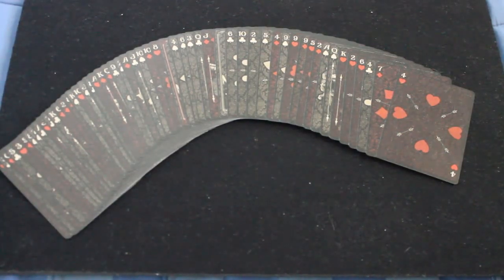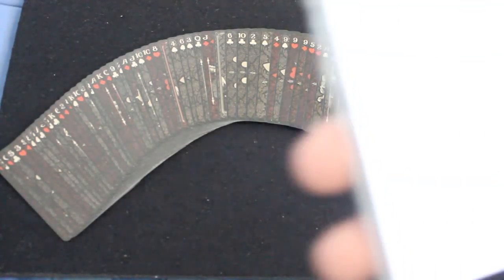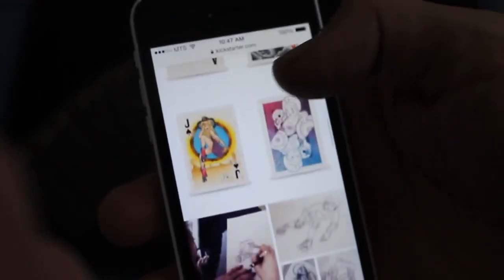Then there is the Derby playing cards. It's going to be USB-C printed. It is a combination of roller derby, tattoos, and playing cards. And 26 days left. It's almost a third of the way there, looking for $15,000. Here's some of the cards. It is colorful. Each card has different artwork.